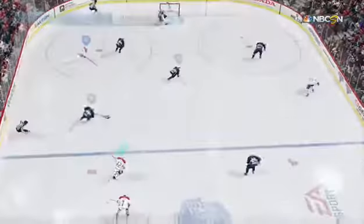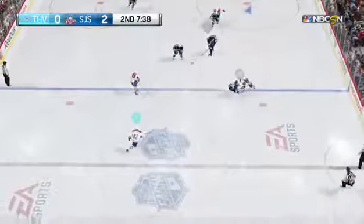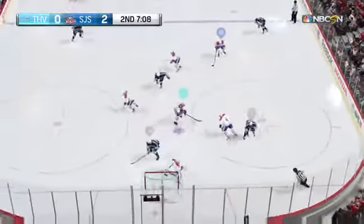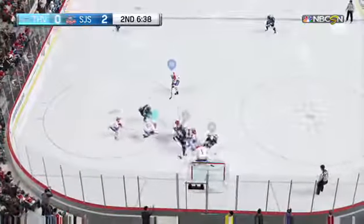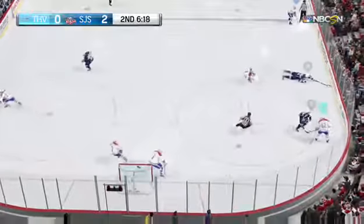Lets it go. Waffle boarded. Lets it fly. A shot. Got his stick on it. Drives to the crease. What a move. And picked up now by Mason.